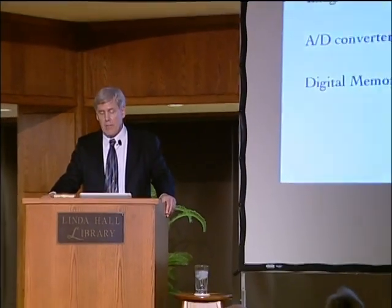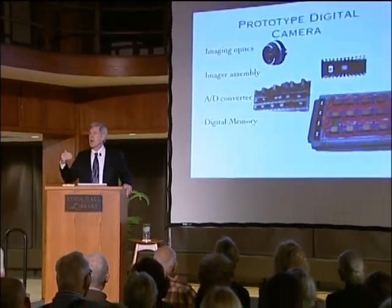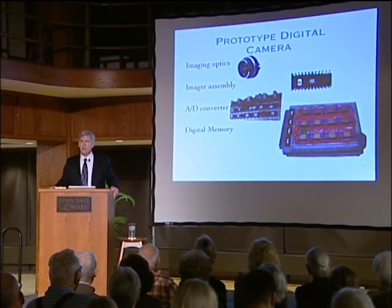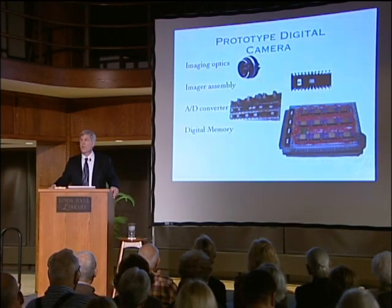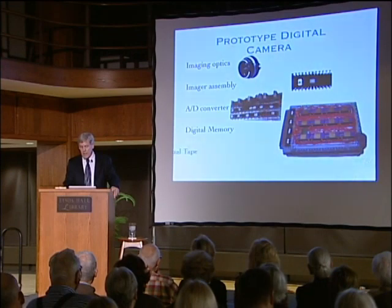And so I had 10,000 samples. I was going to digitize to 4 bits per sample, and so I had 40,000 bits to store. So I had to use about 12 of these. And that's what the memory card looked like in the camera.